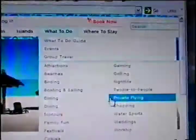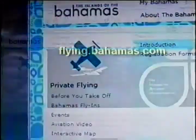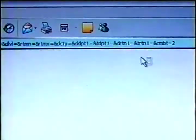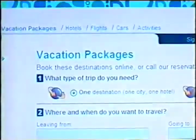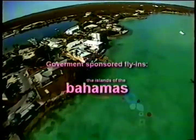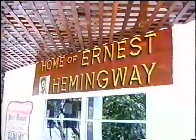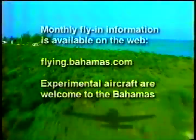Thank you. The Bahamas.com website has a very informative section under Activities Flying. There you'll find important phone numbers, tips, and questions answered. Another popular way to experience the islands, the Bahamas Tourist Office has incorporated fly-ins. The fly-ins provide for discounted hotel and sports activity rates.